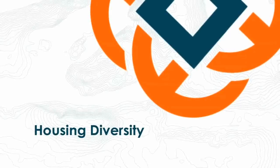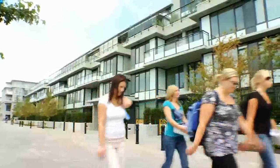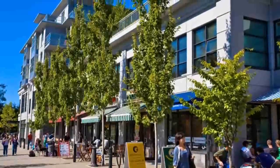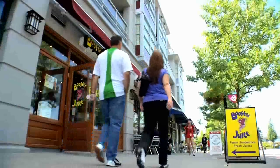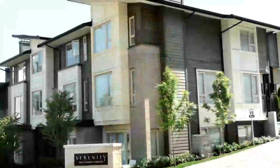So far, with about 2,500, 3,000 people living in the community, we have people living in a variety of forms of housing. It is all medium density and higher. There is no single family housing in UniverCity. And so we have, for instance, rental housing along the high street above the shops in the Cornerstone. We have market condominiums above the new grocery store that will be opening in November this year. And then we have townhouses in Serenity, one of the early developments by Polygon Homes.